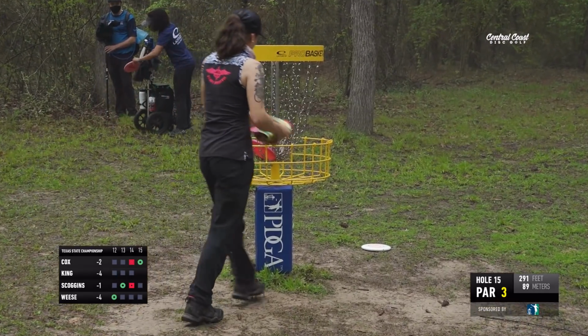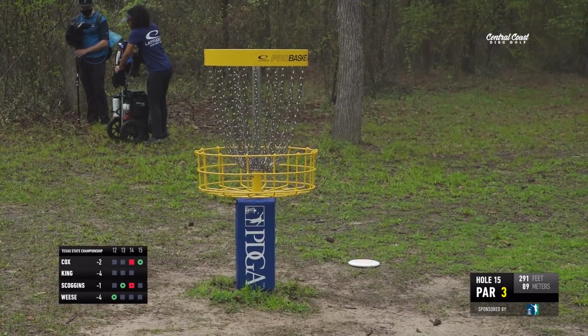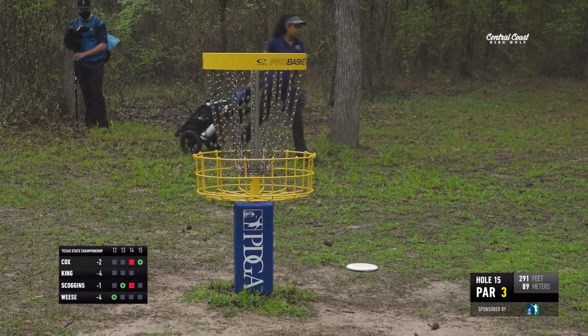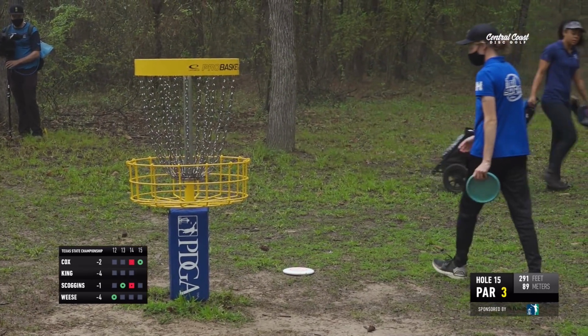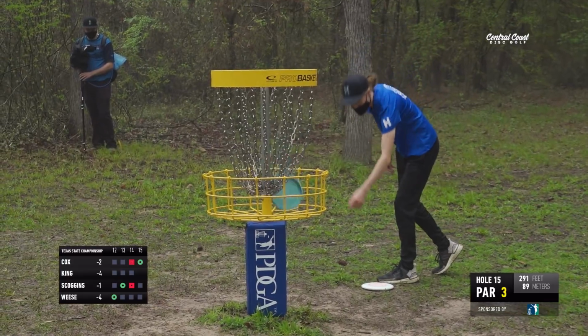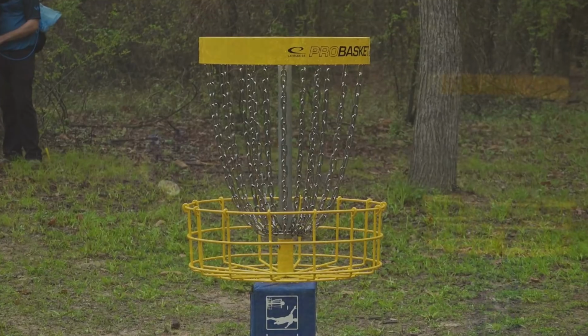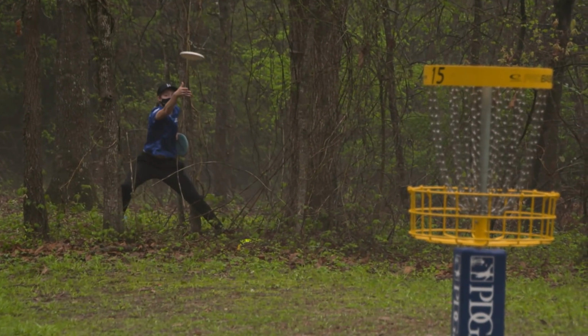Jess making good on our par save. And Haley should be doing the same here in a second. In theory. There she is. The lefty putt. That was from 3 feet, but we'll never be able to tell what's going through her mind.